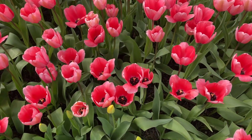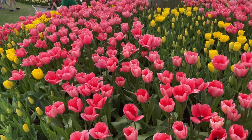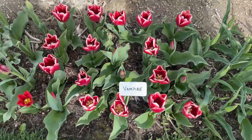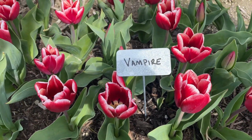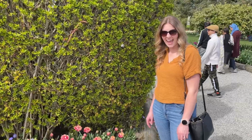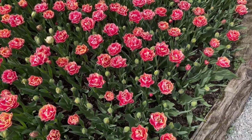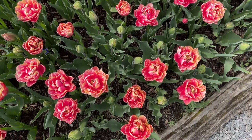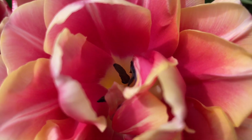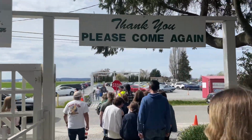I rate this place a 10 out of 10, and I would give Rosalyn Gardens like a 1 out of 10. Oh, no. I feel bad. The wow factor wasn't there. I just didn't feel like it was worth it. It was a lot less crowded, so if you need to see tulips and you don't want to fight the crowds, maybe that's the place for you. Do you think we'll come again?